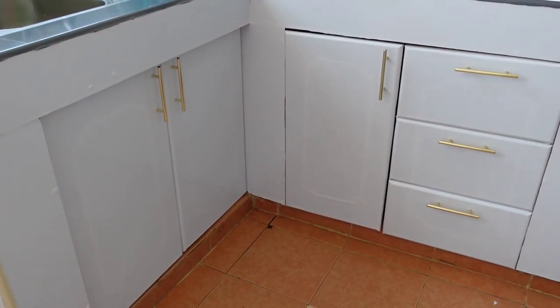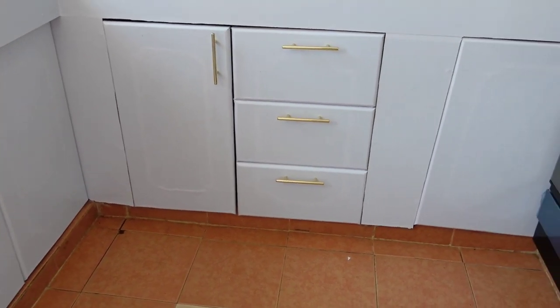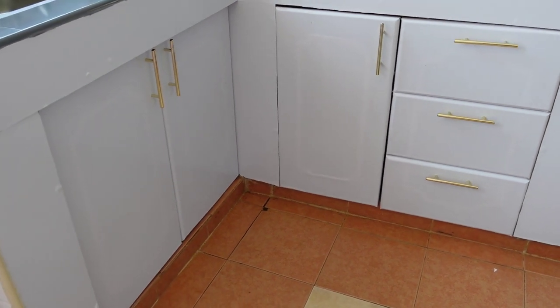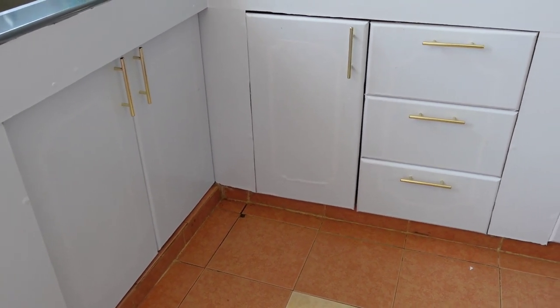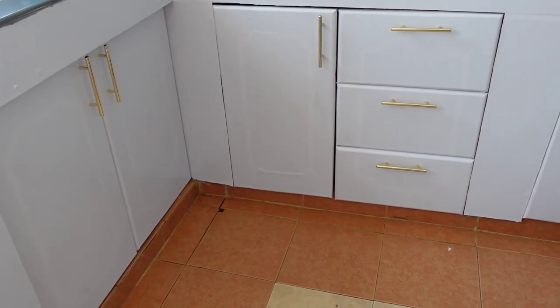So coming to the cupboard side, I had all the cupboards wrapped. I think I had shown you guys a snippet of the work being done. So we decided to change the handles to gold to match the white kitchen cabinets. Sorry, the floors have not been washed.